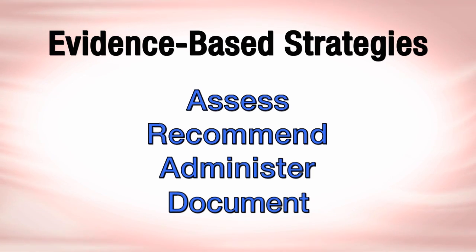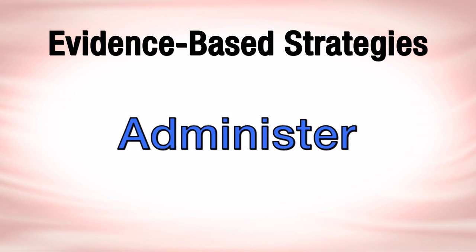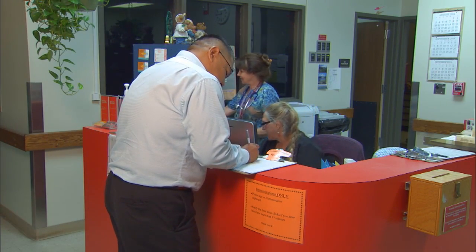The third strategy IHS implements is to administer needed vaccines. Standing orders are utilized so eligible nurses, pharmacists, and other healthcare professionals can administer vaccines without a physician exam. It's really important to reduce barriers to receiving immunizations. At our facility, we have standing orders in place for all recommended vaccines.